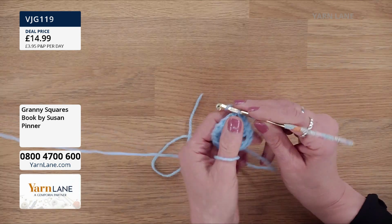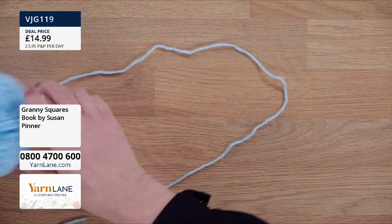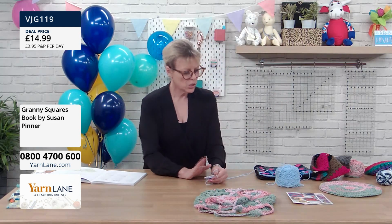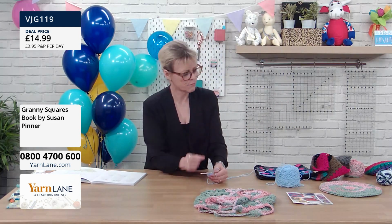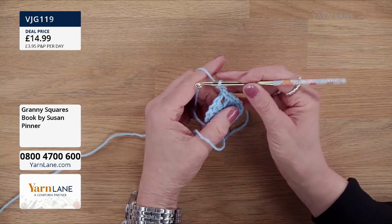Exactly the same as before, Vix. Okay. You do three chain. So do I not need to increase more because it's a bigger square now? This is where the magic happens. So the first one looks a bit odd because you're just creating four sides and four corners. Every time we now do a round, you'll see what I'm going to do with my corner.